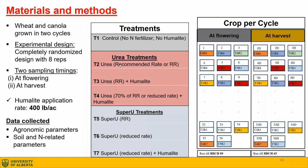Here is a treatment list where we had a control that had no fertilizer and no humelite. And then we have what we call the urea treatments, where we had urea recommended rate plus humelite, and then urea reduced rate plus humelite. And then we had the same for super U.